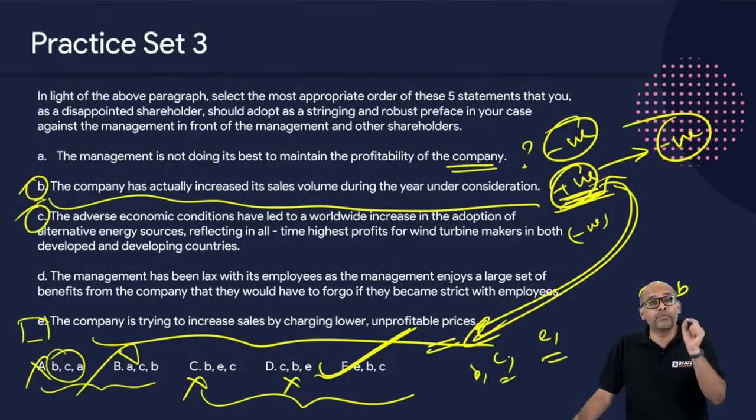Please focus on the process of getting the correct answer, not on figuring out exactly whether it should be A, B, C or B, E, D. Don't waste your time trying to figure out the correct answer without looking at the options. That is not the correct process. Elimination, forming linkages, that is the right way.